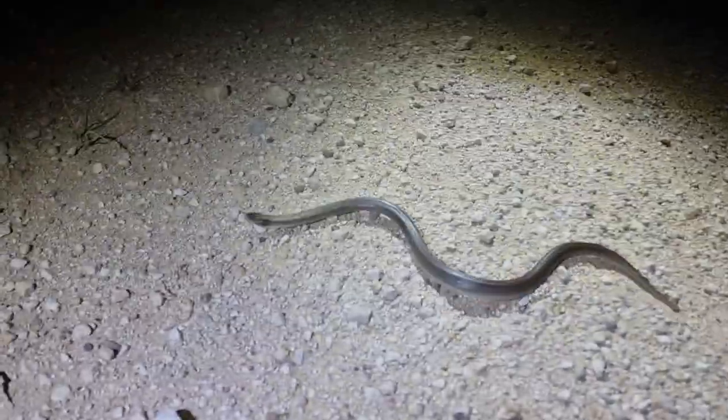Pretty much a small out of the desert curl snake. We've seen plenty of these guys before. Seen plenty of those snakes.